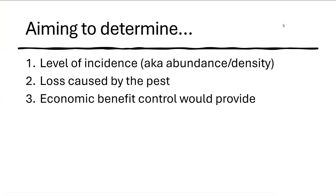The loss caused by a pest. This is another thing we can keep tabs on as we're monitoring. Let's say we know the level of incidence. Because I'm an entomologist, I'll pick some of my favorite examples. Let's say there's a certain number of Colorado potato beetle larvae per pepper plant, and they are causing 50% defoliation. That can help us translate pest presence to what we're actually interested in, right? Which is how it affects us. We're not interested in the pest just for the pest's sake alone, but for that loss. And then, of course, the economic benefit that control would provide.